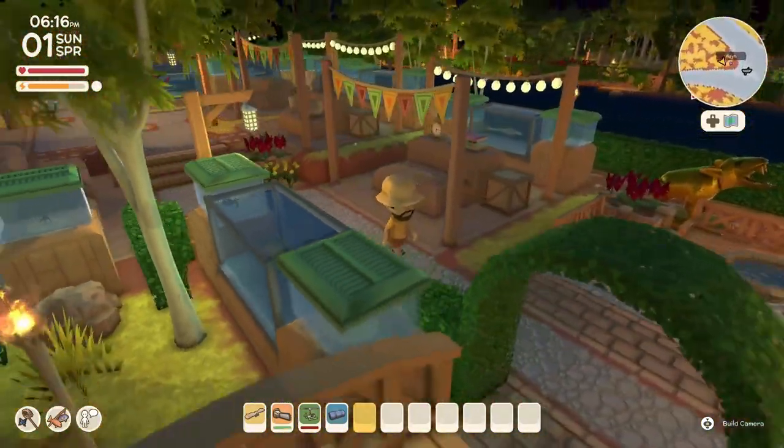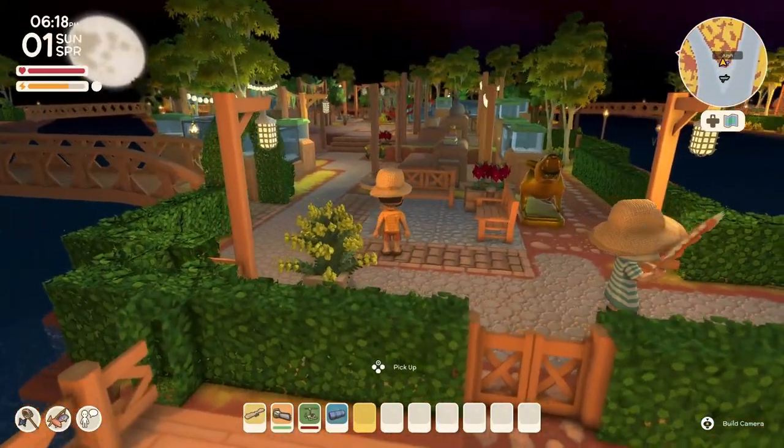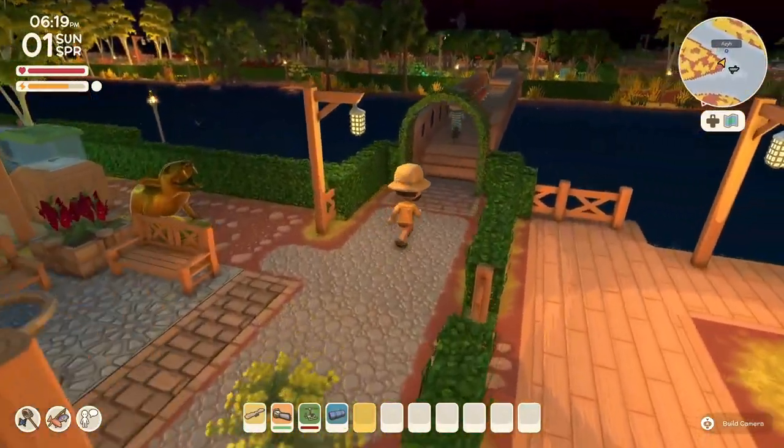Like, I was so impressed. And I was like, you know, I've been thinking how to make a market. I don't have to think about it anymore. I like this look, you know?